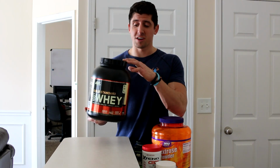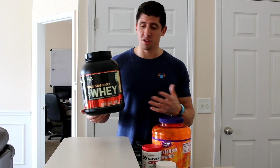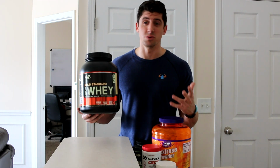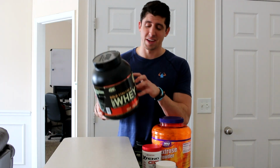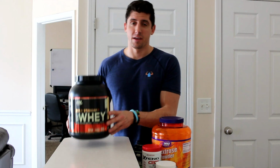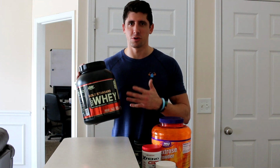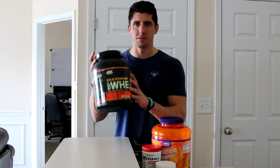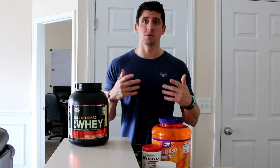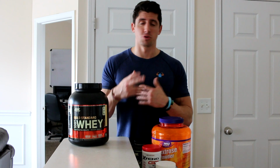But for the cost, this is one of the best ones that I've found, taste-wise as well, and even how it mixes. This has been my go-to protein probably for the last 2 years. It has 120 calories, 1 gram of fat, and 3 grams of carbs. And what the protein's gonna do, it's gonna help with building new muscle, repairing your muscle, recovery, all of those things. If you're not getting enough protein in your diet, then you might not be able to properly recover for your next workout or repair your torn muscles.